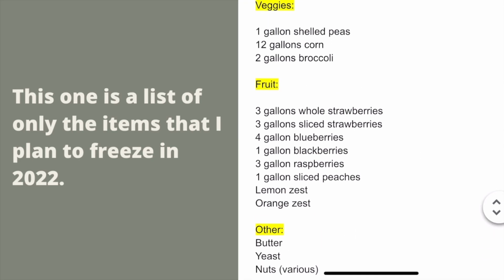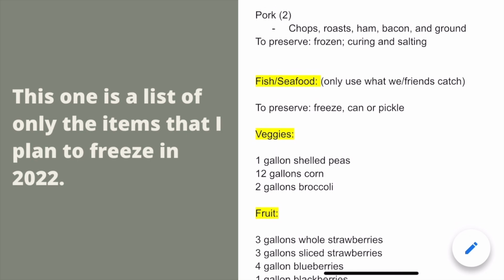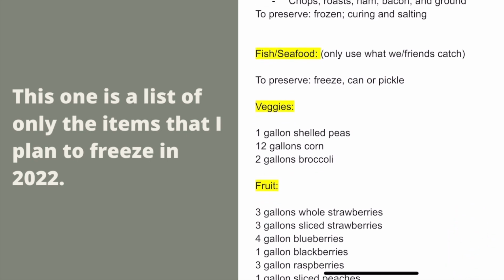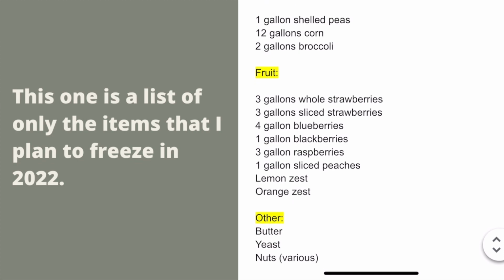Eggs will be water glassed and not frozen. I have a video on how to do this if you're interested in giving it a try. Pre-made breakfast and convenience foods will be limited, and I will focus on coming up with more shelf-stable options.